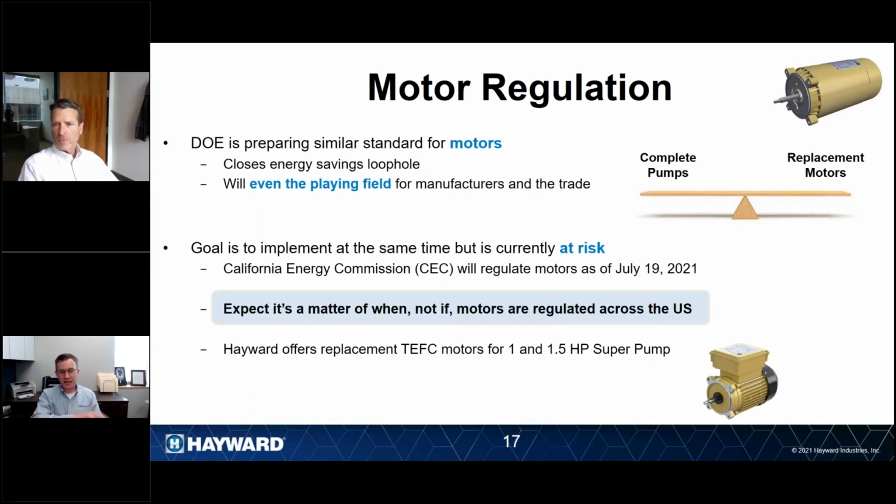So this is that slide that I covered a bit earlier, but just to quickly reiterate, the motor regulation, DOE is preparing that to close that energy savings loophole. And our goal was to have it go into effect at the same time as pumps, but clearly that isn't going to happen. But we do expect it's a matter of when, not if, that there will be a federal pool pump motor regulation. It's still not clear how warranty motors fall into that, but in terms of selling aftermarket replacement motors, we expect those to be regulated.